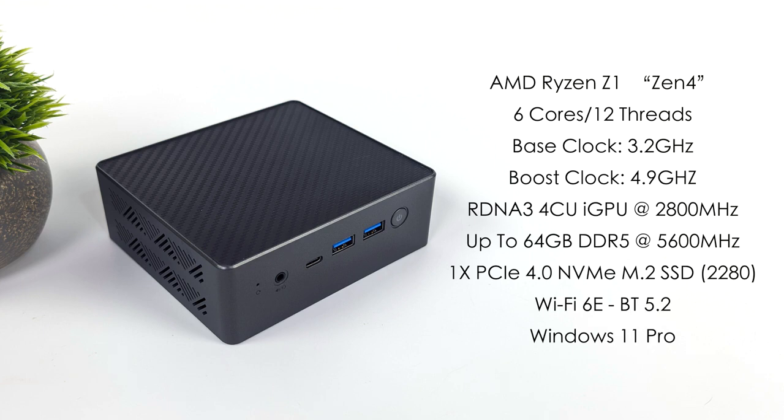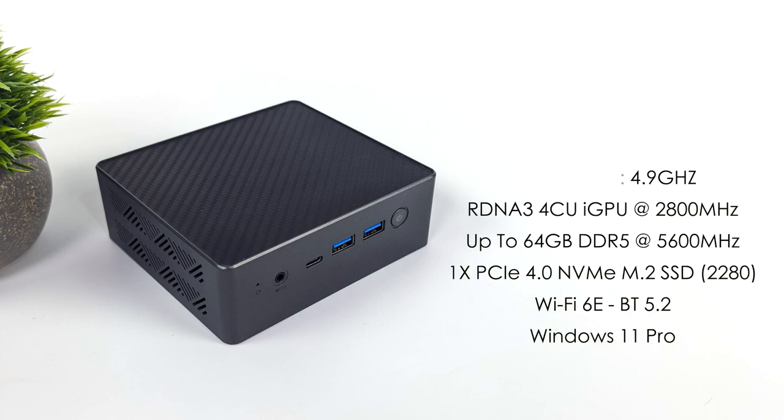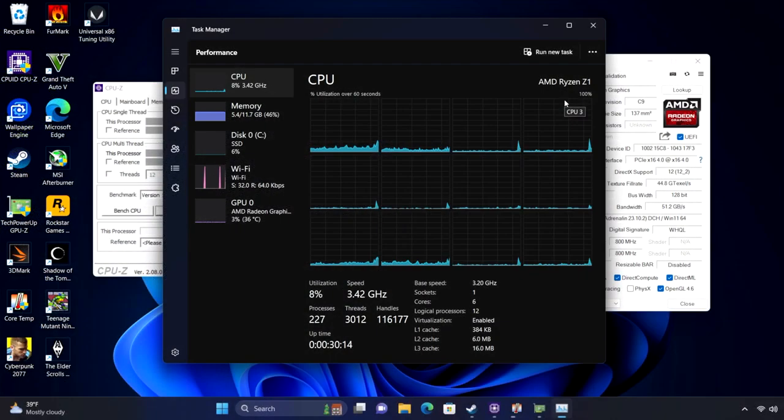It's got one PCIe 4.0 M.2 SSD slot. We've also got Wi-Fi 6, Bluetooth 5.2, and I'm actually going to be running Windows 11 Pro on this unit. Okay, so here it is.